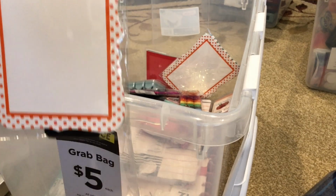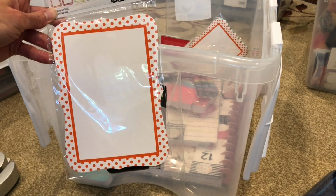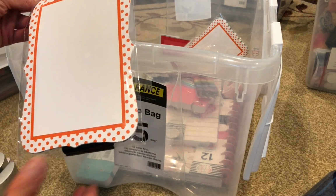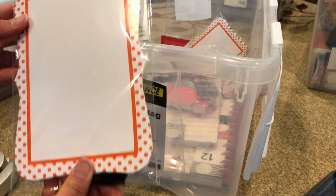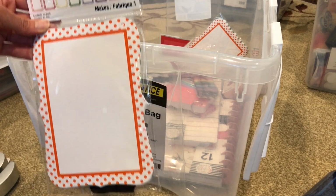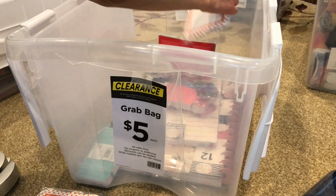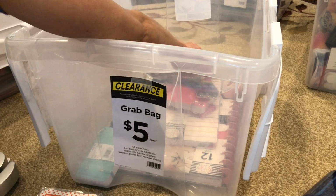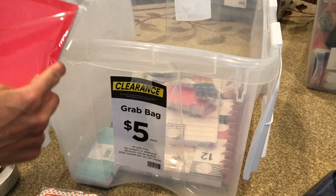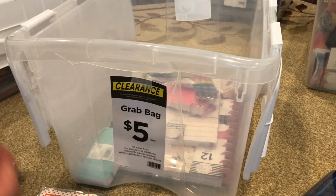What is this? Okay, a photo banner. Okay, this could be used in a scrapbook. Oh, so this is a little bit of string. Okay, this is cute. This could be used for a party or something, like a birthday party, or in a scrapbook. Looks like I got another one of those, and then some other type of banner. Oh, this is also another photo banner.